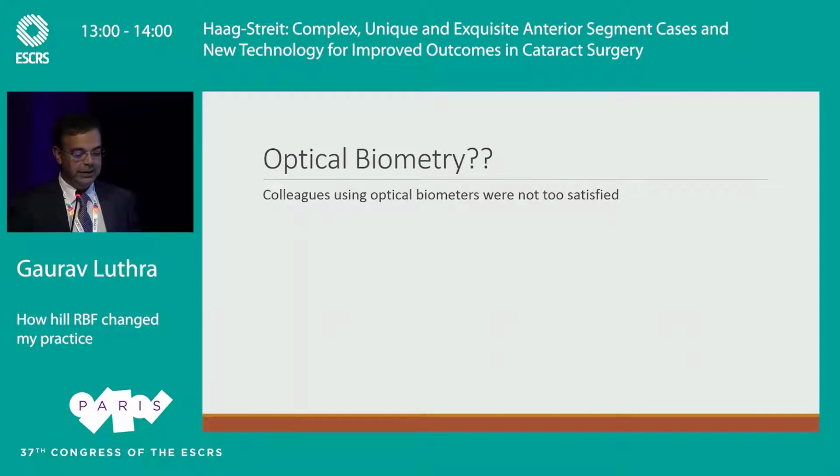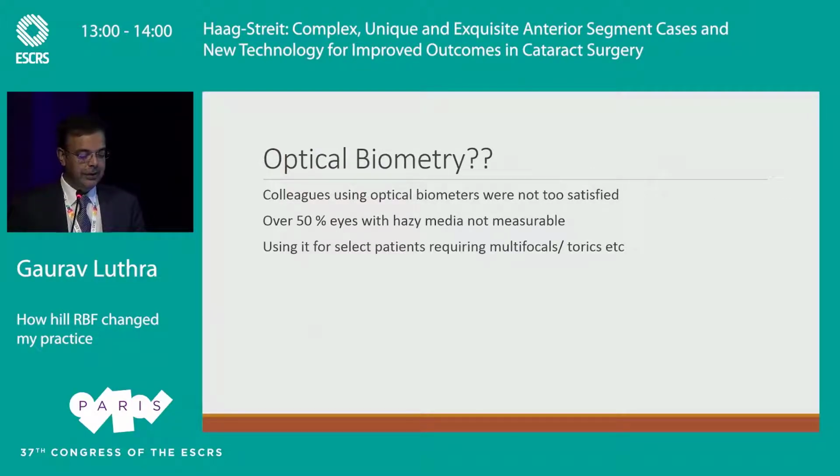So optical biometry had been around for about 5-6 years when we started thinking of doing that, but colleagues who were using biometers were not doing it routinely for every patient, and those devices at that time were probably not getting in through, especially in Indian cataracts where we have more opaque cataracts. More often we have the intumescent and the advanced cataracts. We were probably not getting that many measurements, and they were using it selectively for their patients with premium IOLs probably, and still most relied on ultrasonic immersion biometry.